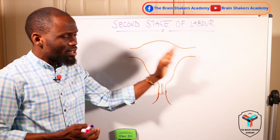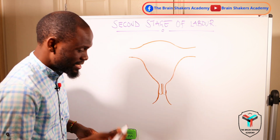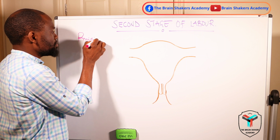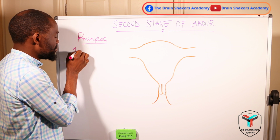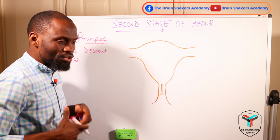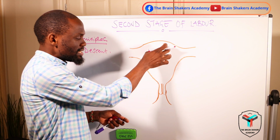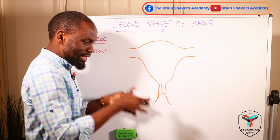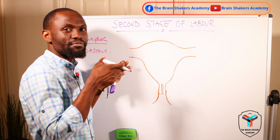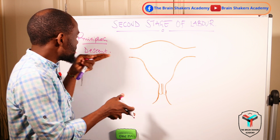Now, during the process of labor, there are three main principles that the fetus will have to encounter. Number one is a principle called descent. Descent happens throughout the entire process of labor, and by descent all we mean is the presenting part coming lower into the pelvis, meaning that throughout those contractions, the contractions are pushing the fetal head or the presenting part further into the pelvic cavity.